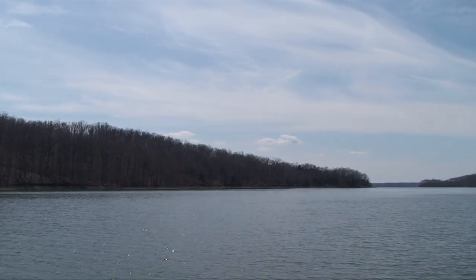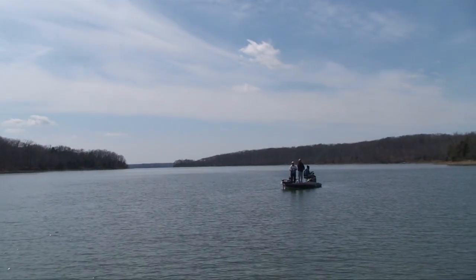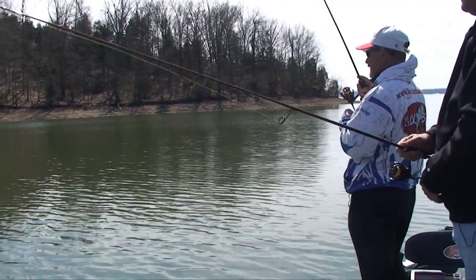But it just goes to show you that when you get around March and you have cold weather and cold water, you have to be flexible. You can't be hard-headed and fish with one bait all the time. You just have to keep trying, and eventually something will work out if you just stay positive and keep switching up till you find out what's going to work the best.